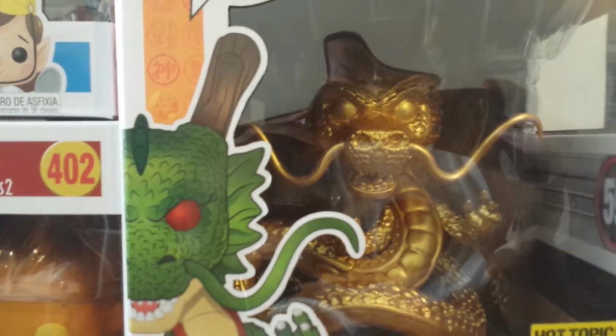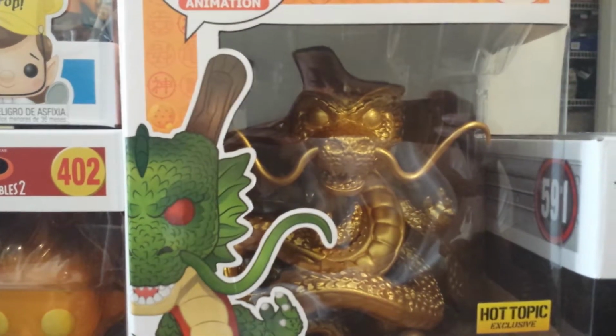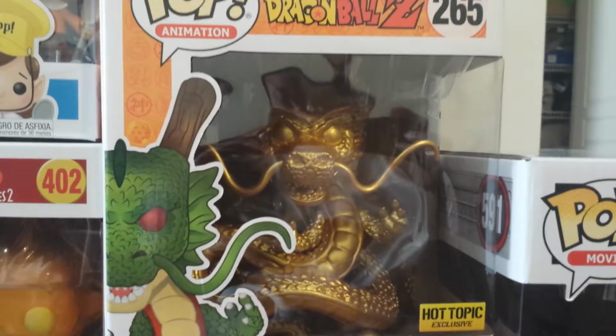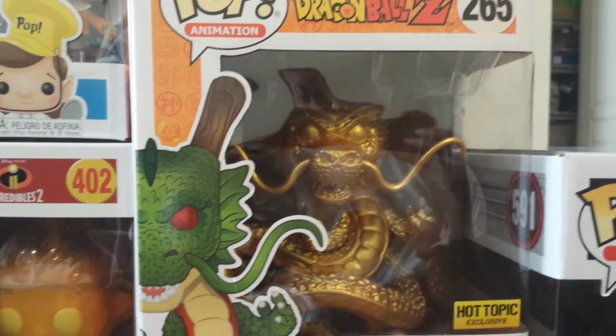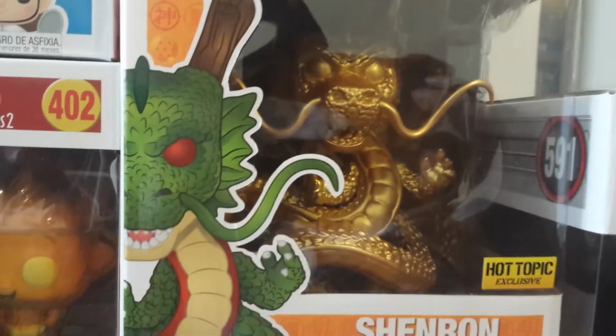And at number 9 is the Golden Shenron. Never could find the regular version of it. Just paint it in its normal colors, just like how it is on the box. But I did end up picking up a second one, so I do want to paint that one and figure out if I can do either a patina or paint it like a metallic version of what's on the box.